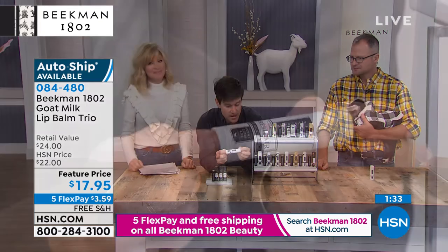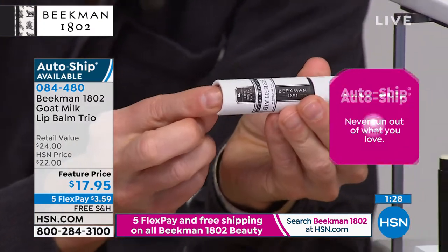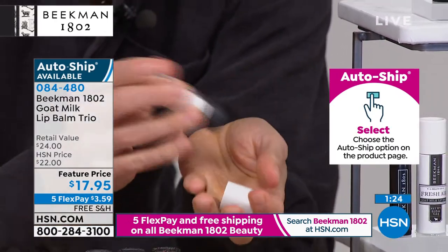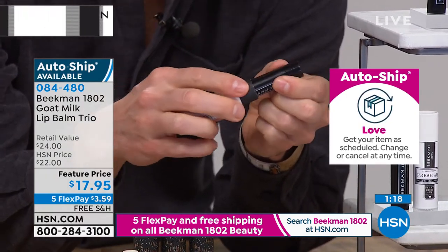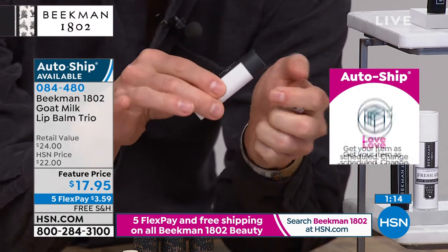And I want to show you how each one of them comes, because each one, depending on the different flavor that you get, comes in this beautiful cardboard tube that matches back to the scent. This is the Fresh Air with that great lemon verbena. And inside the cardboard tube is your balm. And the reason that we put them in the cardboard tube, a couple reasons. One, so if you're getting multiple flavors because you like to have variety, you can always find the flavor that you want if it's in the bottom of your purse.